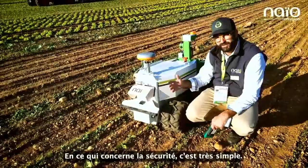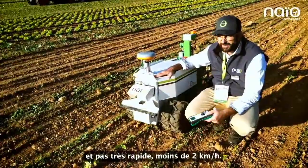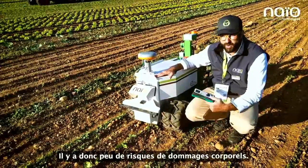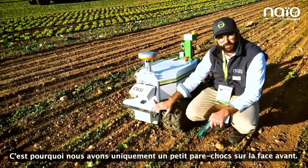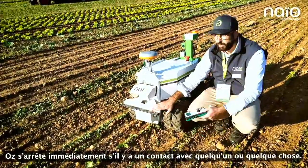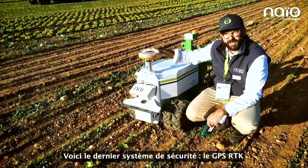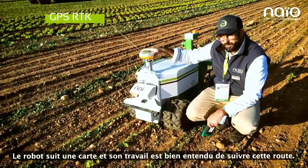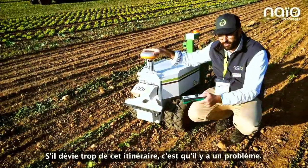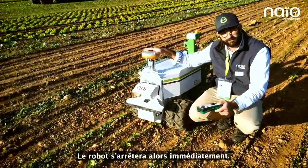Concerning the safety, it's quite easy. This robot is not so heavy, less than 200 kilos, and not so fast, less than 2 kilometers per hour. It means that there is not a big risk concerning human injury. That's why with just a little bumper in front of him, we are able to stop him immediately if there is a contact with somebody or something. The last safety system is thanks to the GPS RTK. The robot is following a map, and obviously his job is just to follow the route. If he's going a bit far from the route, it's not logical, so he will be stopped immediately.